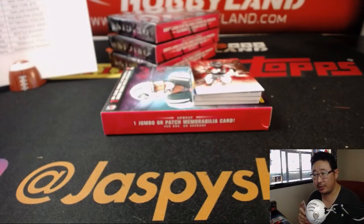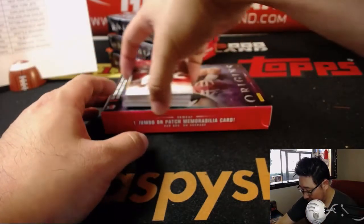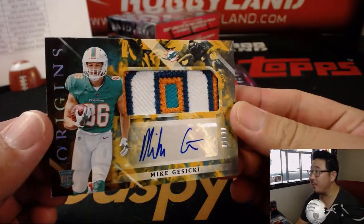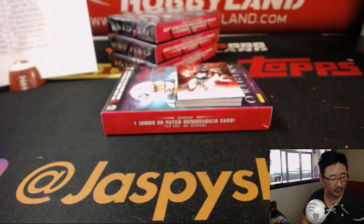That goes to Scott and the Bengals. The patch auto is Mike Gesicki out of 10. Nice low number there. 6 out of 10. Great patch. That part of his number might be? Dolphins. That's Chris Parent with the Dolphins.